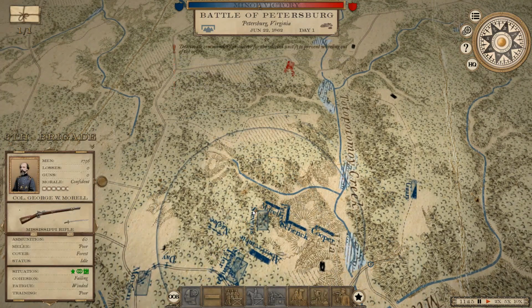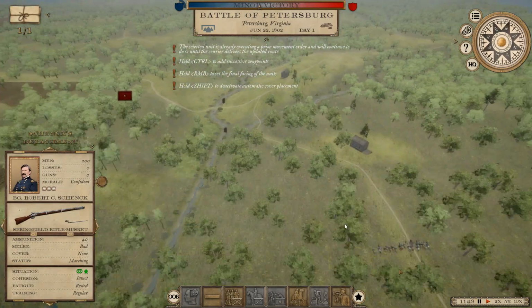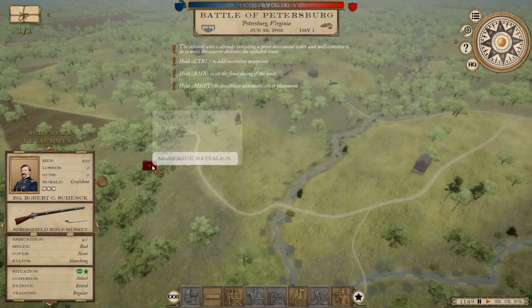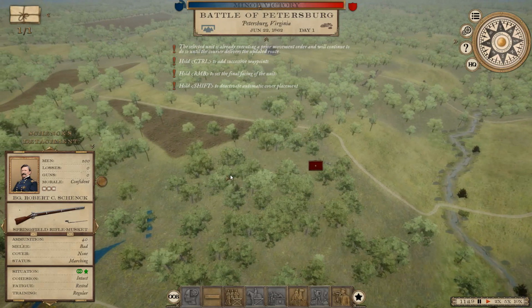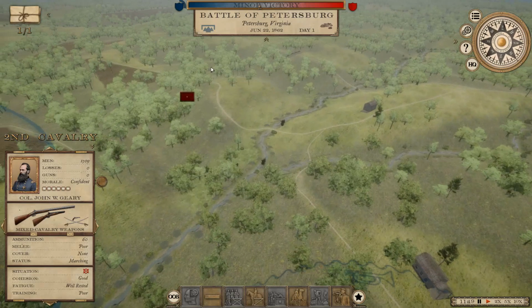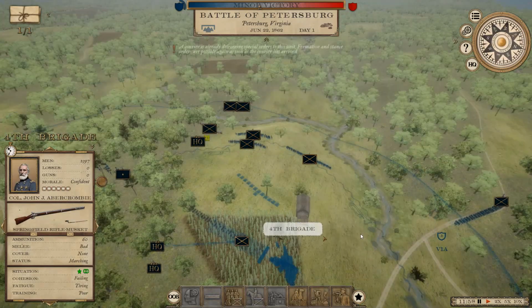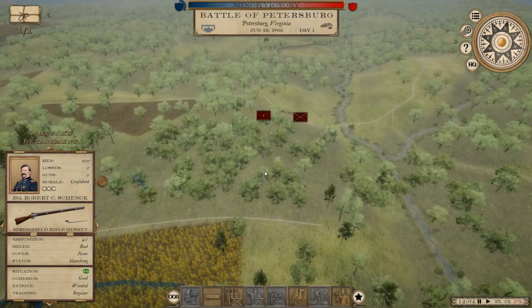Not sure with the rest of his forces, but I'm going to send some skirmishers out. We'll send them forward and have a little look. Hopefully cause them a bit of trouble. They are flashing. I'm not sure why. Just low morale, I guess. Who knows? Some of these guys have actually got regular training. That's pretty good. But poor for most of them. Oh, he's on the move. Alright.